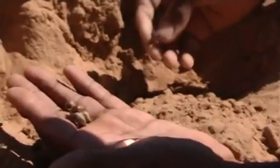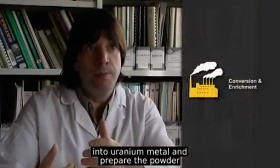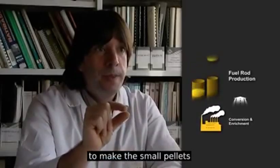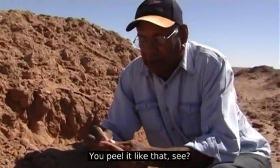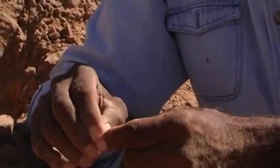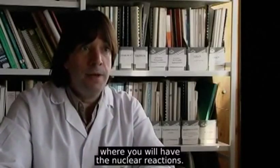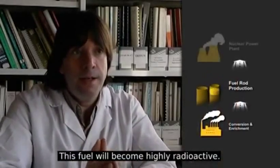So then, you have a plant that will use this gas, UF6, to convert it again into uranium metal and prepare the powder, which will be compressed and heated to make the small pellets and to prepare the fuel rod. Well, what you do is you peel it like that, see? You can cook them in the ashes. After this fuel fabrication, the fuel will go to the nuclear plant and you will have there the nuclear reactions, and this fuel will become highly, highly radioactive.